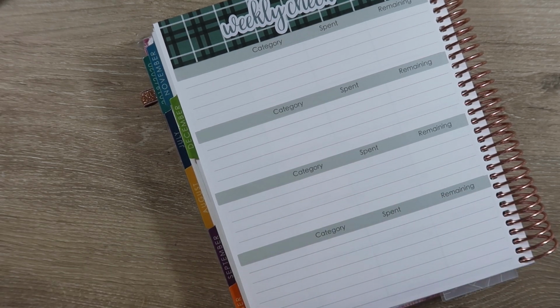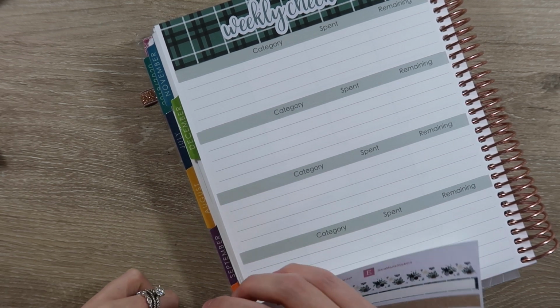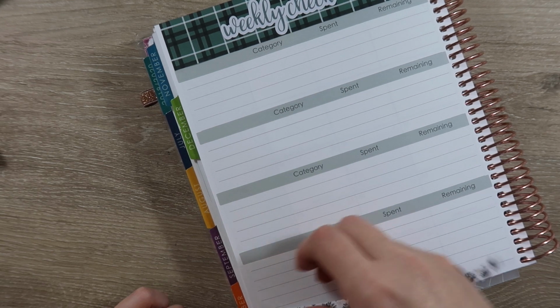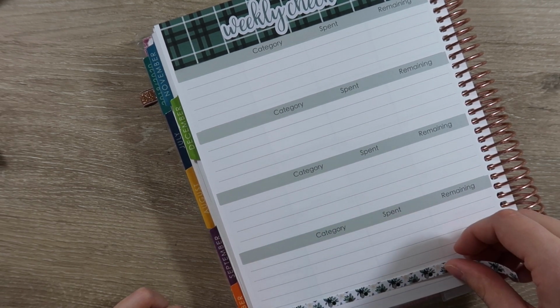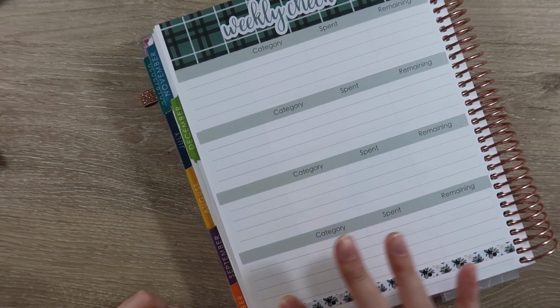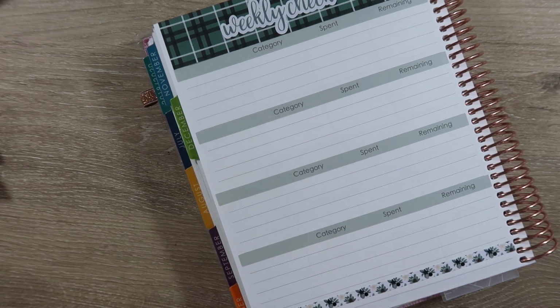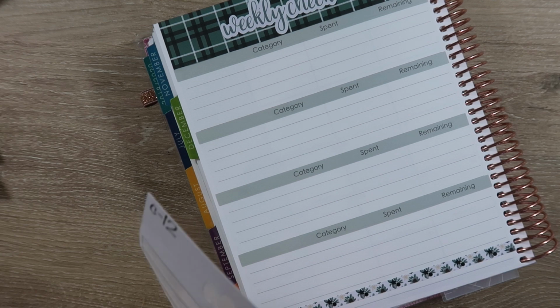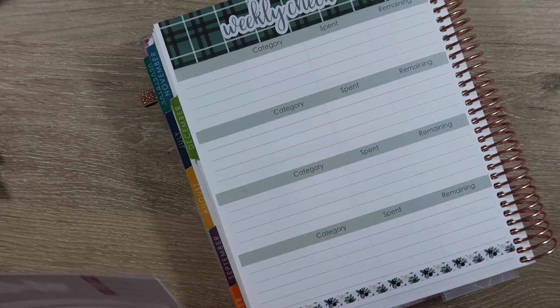And then I'll probably put just a little piece of extra washi down here, just to add a little bit more decoration there. Okay, so we have week 1, week 2, week 3, and week 4.